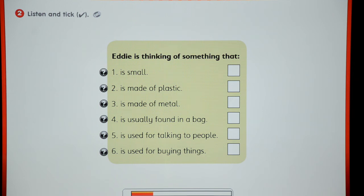Workbook. Module 4. Let's talk. Activity 2. Listen and tick. Okay, it's your turn now. Right. I've thought of something. Is it big? No. Is it small then? Well, if it's not big... Shh! You can only answer yes or no. Yes then. Is it made of plastic? No. Metal? Yes. So it's small and made of metal. Is it a pencil sharpener? No. Where do you find it? Sorry, but I can't answer that, can I? Is it usually found in a bag? It can be found in a bag, yes. I know. Is it used for talking to people? No, wait, you said it's made of metal. I know. Is it used for buying things? Yes. It's a coin. Good going.